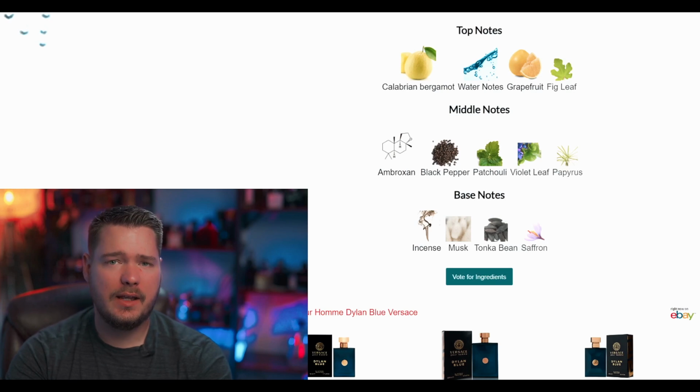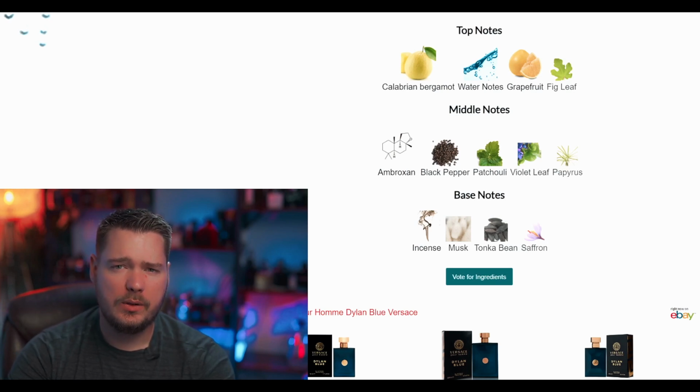You can fall into the risky thing with this one about smelling like everybody else, because it's a very popular fragrance and it definitely gets discounted a lot. So people are like, wow, that's pretty cheap for a fragrance from Versace, and then they pick it up. So a lot of people smell like it. And that's, I think, the only downside to it, but for the most part, it's very citrus heavy.